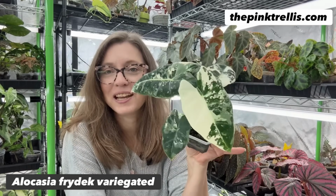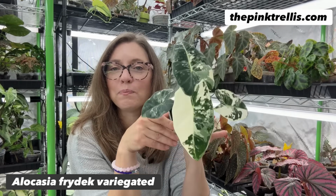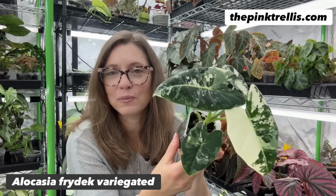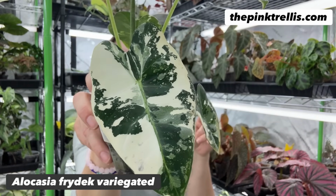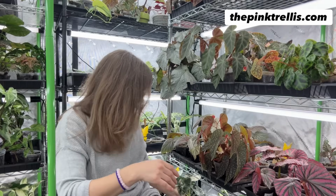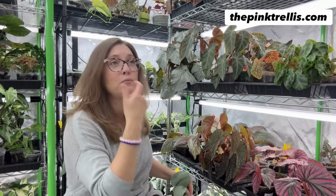But over here, last but not least, from this tray down here, this is the Alocasia Frydek variegated. I think this is probably the biggest one I have sold that I'll have available in my shop. It's pretty big, right? Isn't it gorgeous? Look at that. It doesn't get much prettier than this, guys. Okay, so that is what is available from over here. And I have one more plant to show you, but I'll have 5 available.